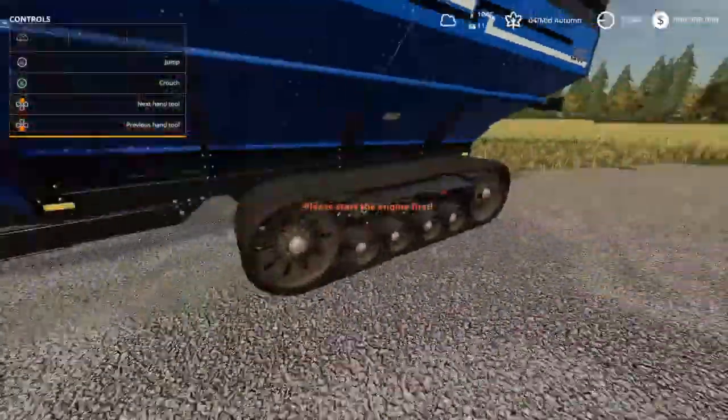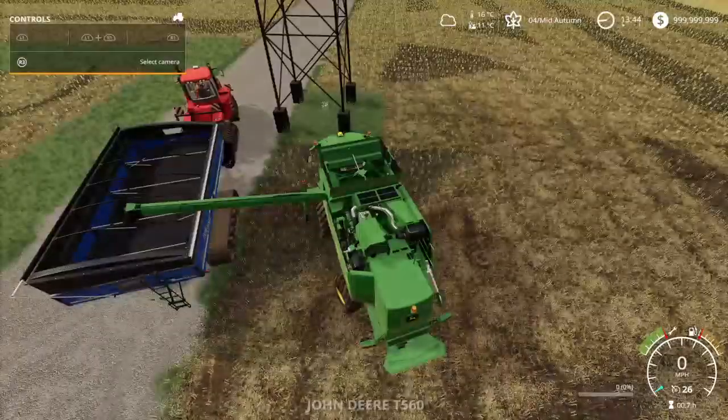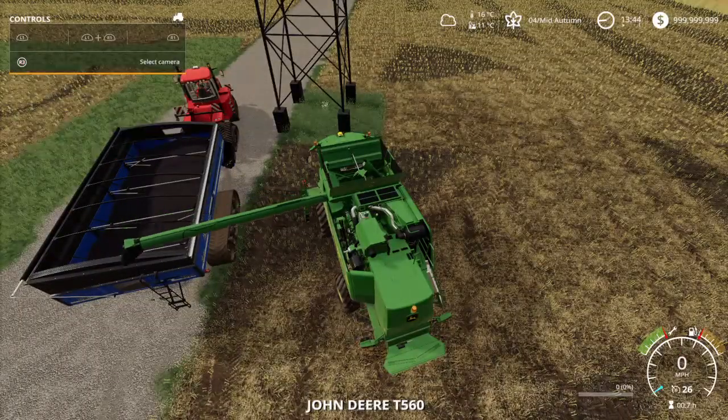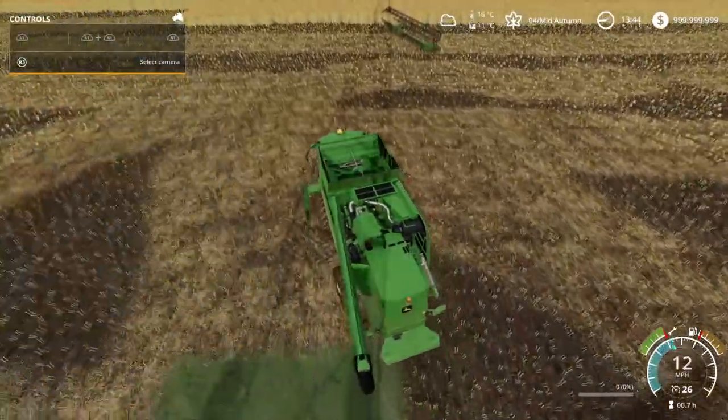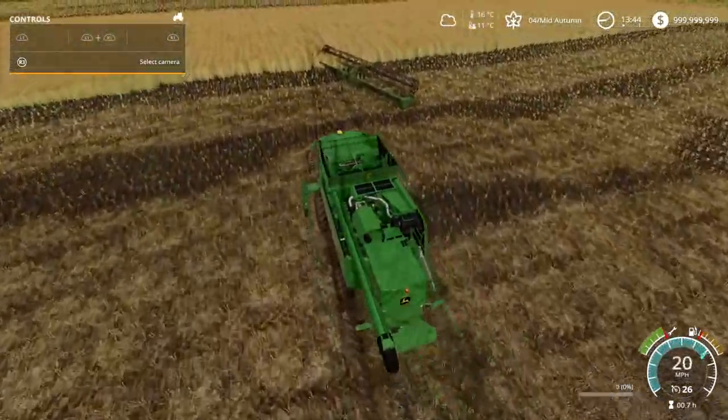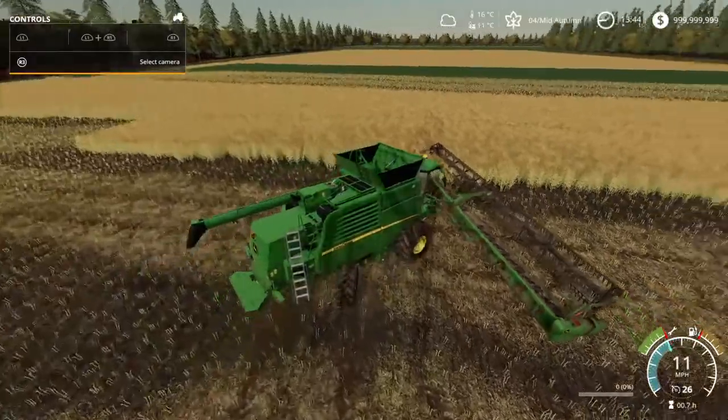I really don't want to leave that off, so... I don't want to leave it on, because then we'll have to worry about putting... Open it back up whenever we're ready.